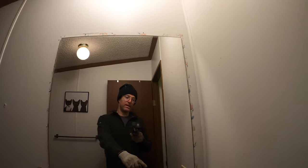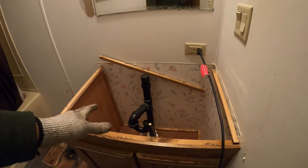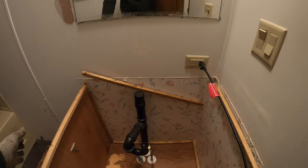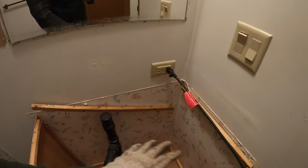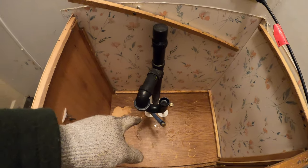All right, so I think that's as deep as I'm going in the demo. This is gonna get a new surround. This is gonna get a new top. Hopefully I can find one the same size. I'll just patch this stuff back together. It'll be solid. All the plumbing's gonna stay the same, but I'll put some shutoffs on there.